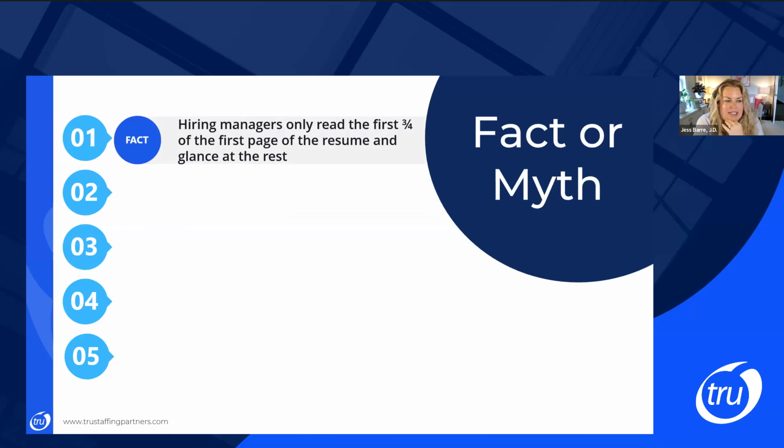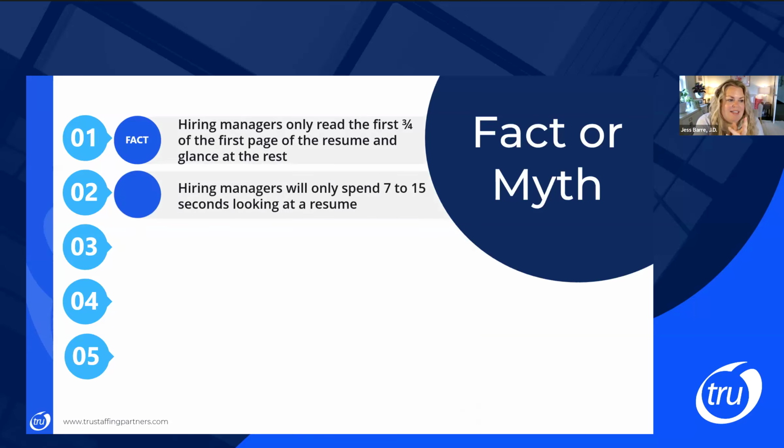That's very high priority. Piggybacking on that is the second one. The statistic is a little sobering, I know. 7 to 15 seconds is the average amount of time an employer spends looking at a prospective employee's resume. At first blush, that just sounds like a terrible thing to hear. However, it's a very useful piece of knowledge to have when working on your resume, because that means you need to maximize readability. And so you need to be able to use those 7 to 15 seconds wisely to draw your reader in to make them want to spend more time on your resume.